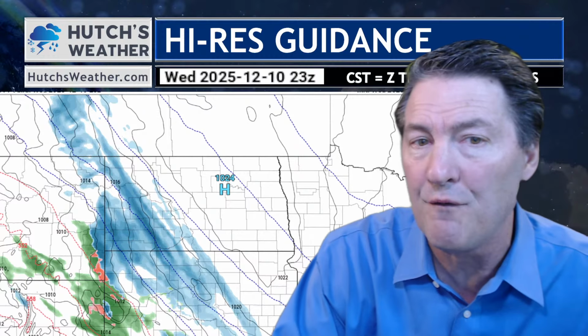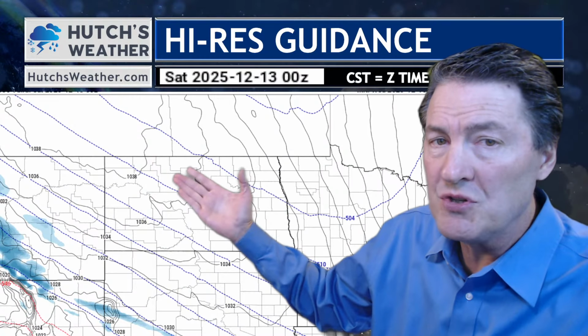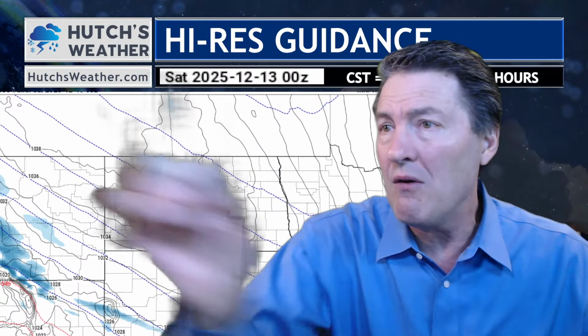That's your hour-by-hour forecast details with this system as we go through the next 24 hours or so. And after that, it looks like bone-chilling cold works its way in, tooth-chipping cold, tongue-to-pole sticking cold working its way into the region. That's your hour-by-hour forecast.